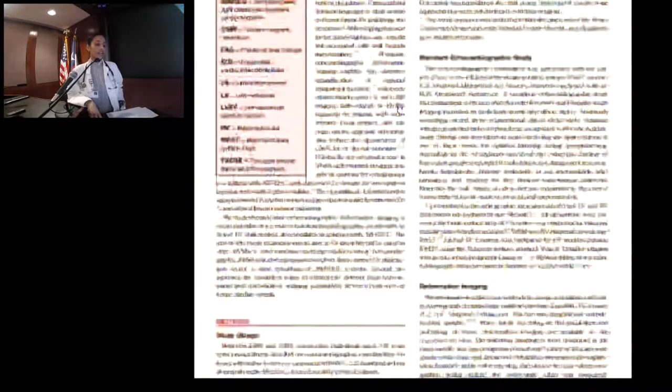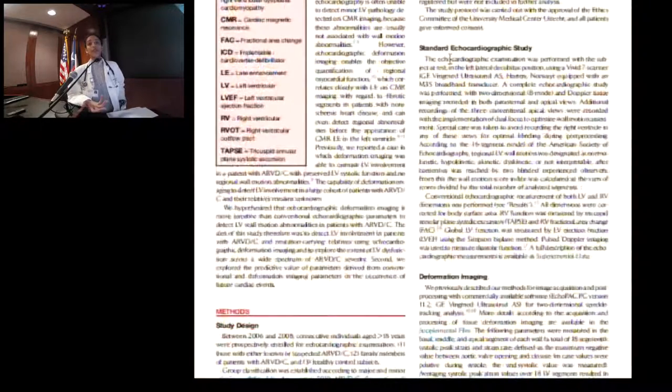So again, their hypothesis in this study was that using echocardiographic deformation imaging may be more sensitive than the conventional echocardiographic parameters to be able to look for the left ventricular wall motion abnormalities. In addition, they were seeking to identify what parameters could be used to identify which of this group of patients would be at a higher risk for adverse events later on, not limited to sudden cardiac death and end-stage heart failure.